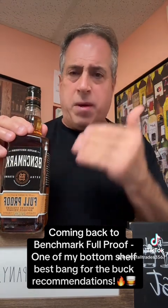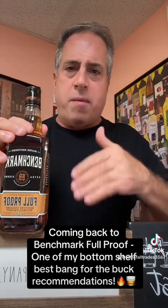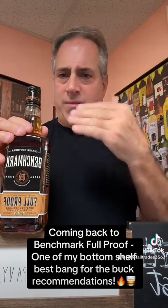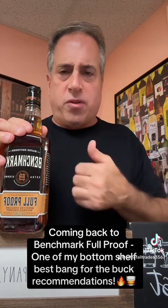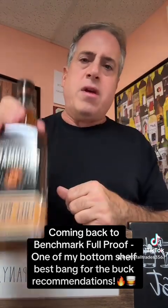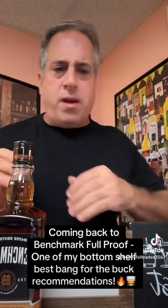it is believed to be mash bill number 1, which is the low rye mash bill, which means that this is the same mash bill that in later years becomes the Buffalo Trace, the Eagle Rare, and the Colonel E.H. Taylor, and others. So that's what this is.